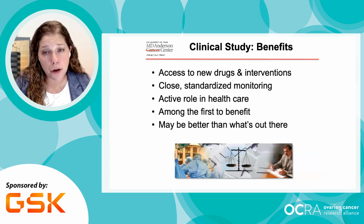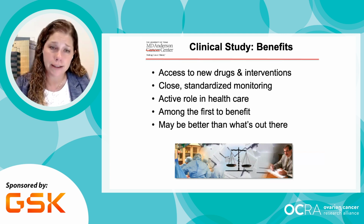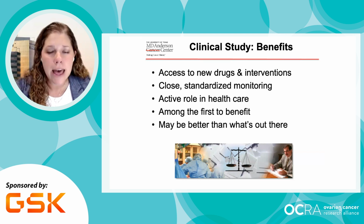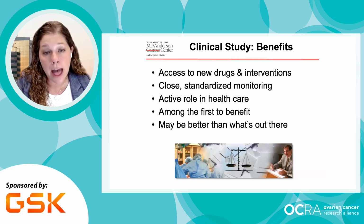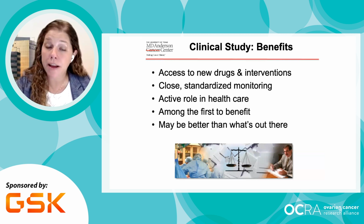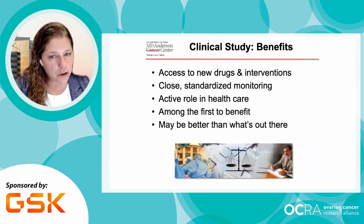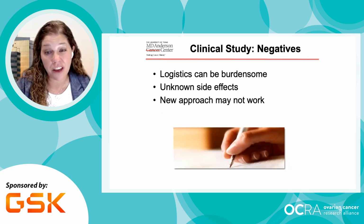And there's standardized monitoring. So we are watching you closely, both from a side effect standpoint and also an efficacy standpoint. You're taking an active role in your healthcare. You are participating and making choices to help your own healthcare team. And you'll be potentially among the first to benefit. That's if it works, right? So there's no guarantees. But certainly if it's a good drug, you potentially can get early access. And it definitely can be better than what's already out there.